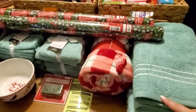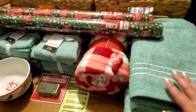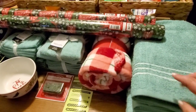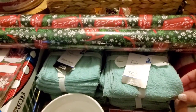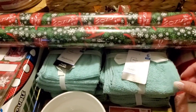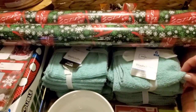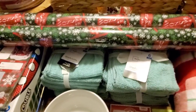I got 4 of the Black Friday towels. They're $1.75 a piece. They are really thin, which is good for my hair. I don't like a heavy towel on my head, so it's really nice to have the thinner towels for that. I also purchased the 6 packs of the washcloths. These are super thin as well for $1.75. I like these for cleaning and for wiping off Chewie's paws from outside because they're small and he's tiny.